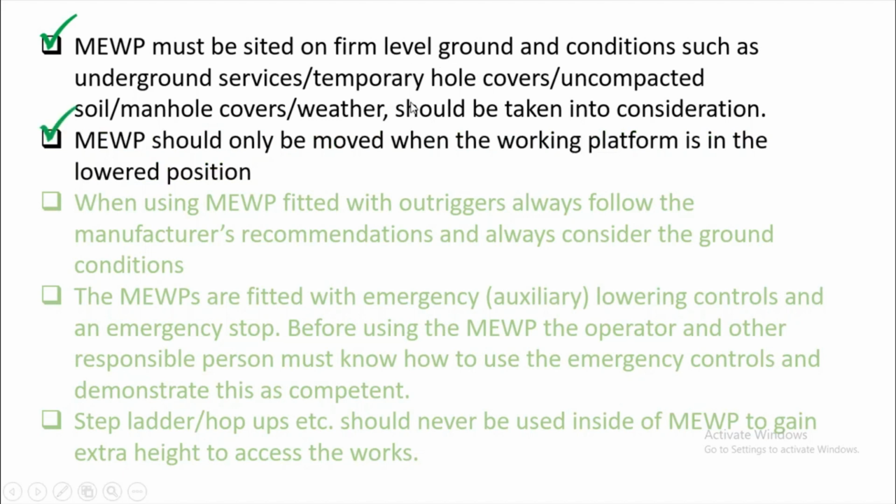MEWP should only be moved when the working platform is in the lowered position. Don't move any MEWP if the working platform is still elevated. We need to lower it before we move to another place because moving gives vibration and jerking. It can trigger a collapse or tip-over of the MEWP due to unbalanced forces.